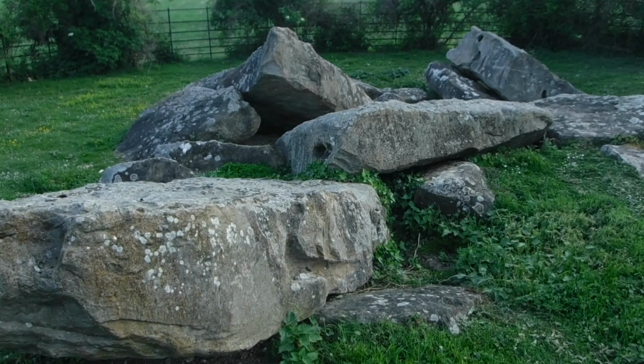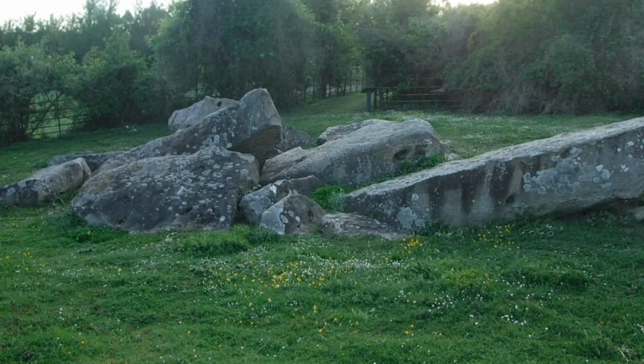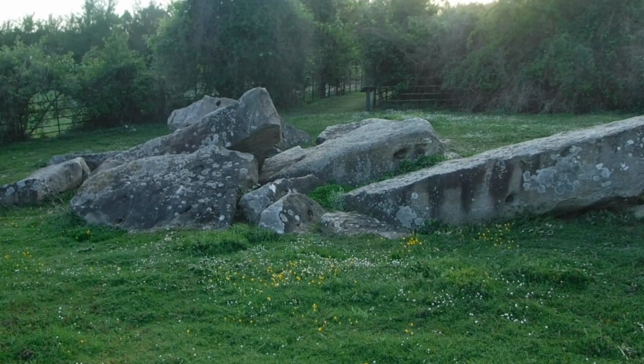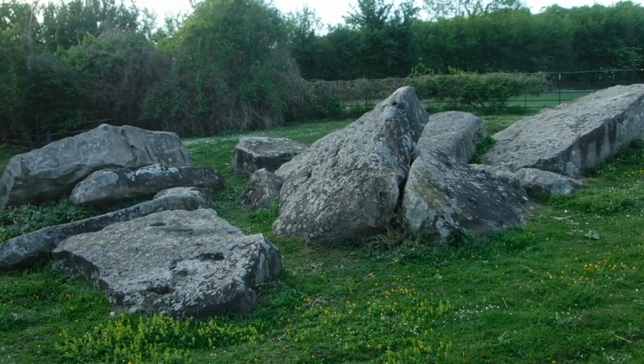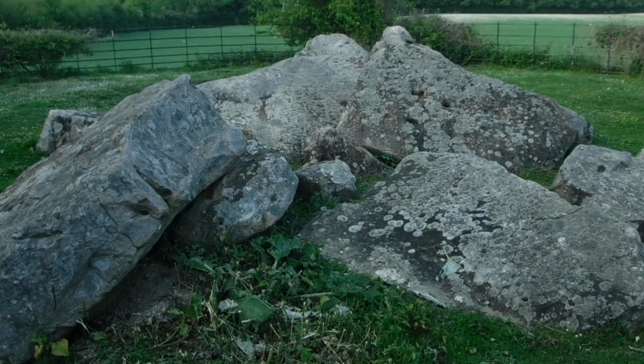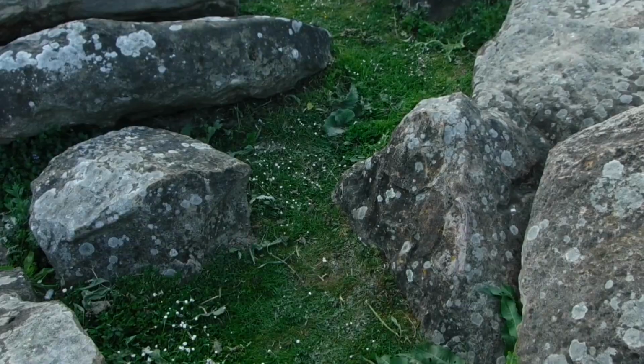When the long barrows were built, the surrounding land was forested, and so by building the long barrows on high ground and having them covered in chalk, they would have been visible in the landscape. In many cases, long barrows and the land around them remained in use as funerary sites into the Bronze and Iron Age. However, this does not seem to have happened here, and so what remains is wholly Neolithic.